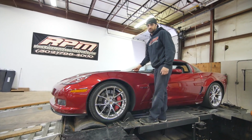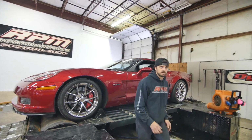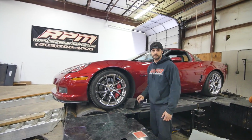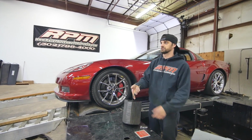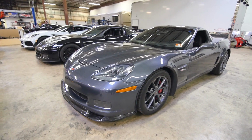I think I'm just doing heads on this. Just heads? Just heads. Okay. I thought heads and cam. No? He just wants it fixed. Fixed? Yeah. The Cyber Gray one's getting heads and cam. Okay. I like that car a lot.